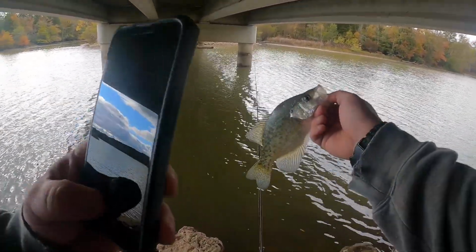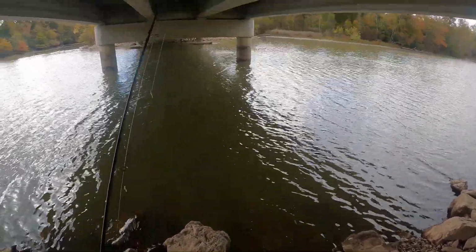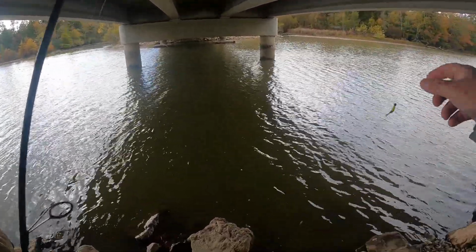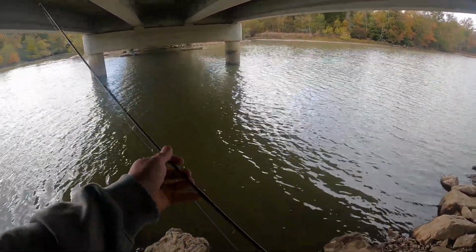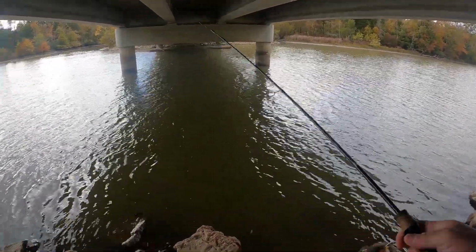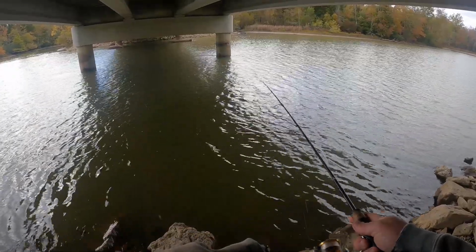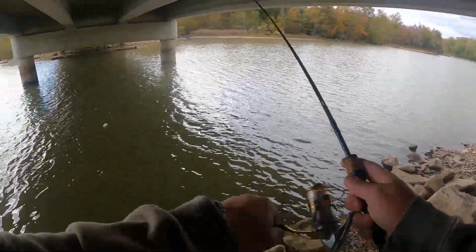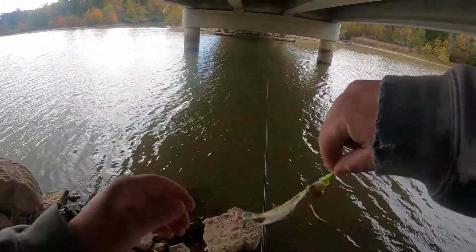Black crappie and white crappie can sometimes look real similar to each other. This black crappie, like I've said 100 times before, their color patterns are more blotchy, where white crappie have the vertical bars. Fish. There's another one I wasn't real sure about. Little gill.